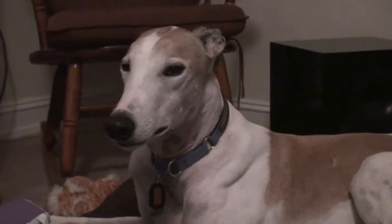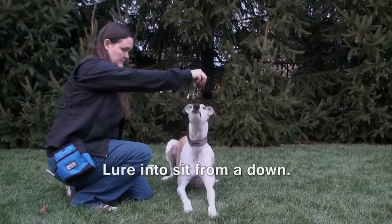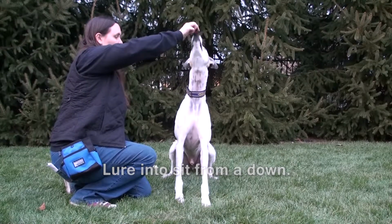The last method we're going to look at is luring from a down. Many greyhounds learn down very easily. After all, they spend most of their day in bed. With your dog in a Sphinx down, which Irish is currently demonstrating, hold a treat overhead and gradually lift it so your dog has to push up with his front end to reach the food.